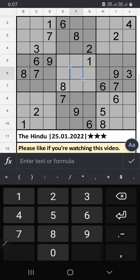Welcome to SkVm Sudoku. I am going to solve the Hindu newspaper Sudoku puzzle on January 25th, 2022. 3 star Sudoku.